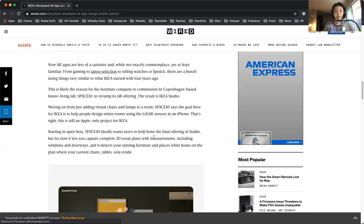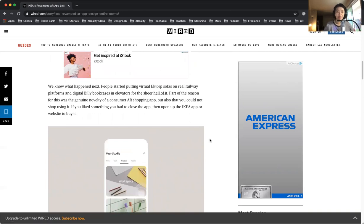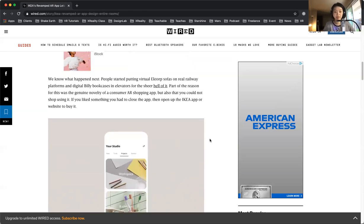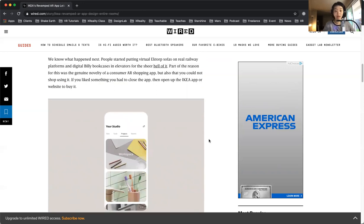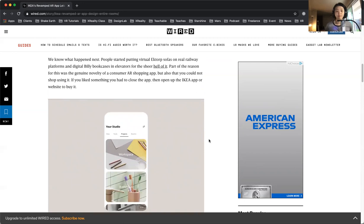Basically, if you open the browser and go to wired.com and look at their recent news, you can see a photo about projects. It has an app page with the title Your Studio. In Your Studio, under projects, you can create your workspace, your bathroom. So pretty much you can create your own workplace. And we know what happened next. People start putting virtual objects in their real spaces.